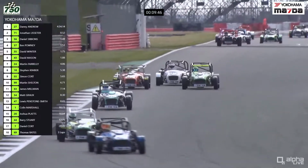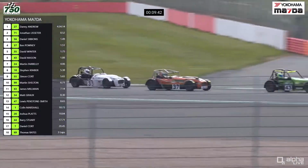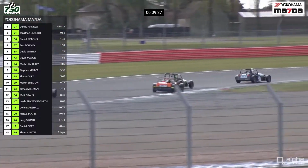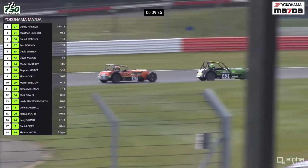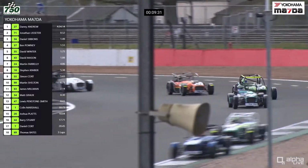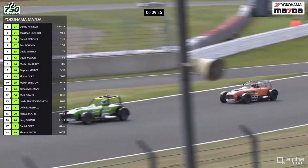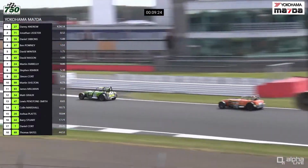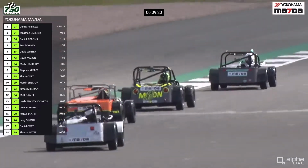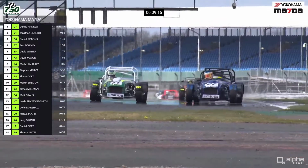Increasingly, it looks like the first two, Danny Andrew and Jonathan Lister, are making a bit of a break. Daniel Sibbons there in third, Mason fourth, Powney, after that strong start to the race, back in fifth position, and David Winter at number 35, the 55-year-old property developer from Cambridge. He's in sixth position. He's been racing for 6 seasons in low cost initially, then he was the Class B champion in Sports Specials. He's had podiums in Ma7da 7 previously as well. That's David Winter at the back of the group there, the white car you can see, number 35. He's in sixth position at the end of lap 5.